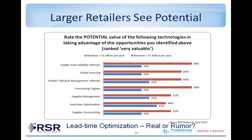60% of these largest retailers highlighted global sourcing, PLM software, and forecasting engines as technologies that can really help them out. There's a topic called lead time optimization, which somewhere between 40 and 50% of respondents think has potential value.